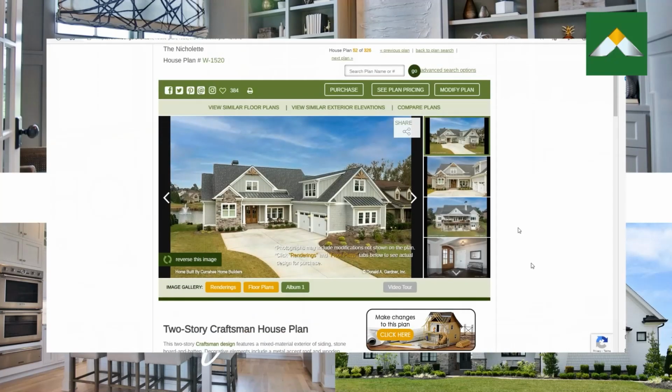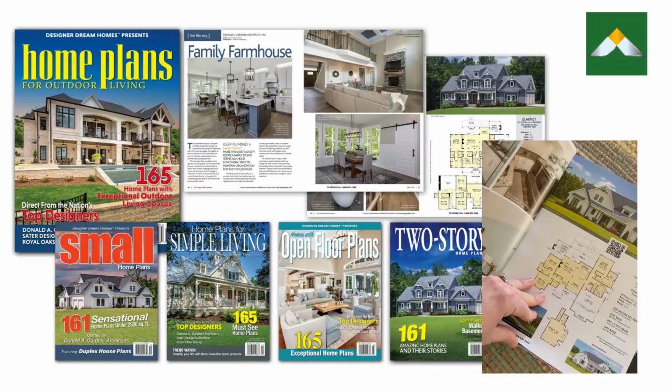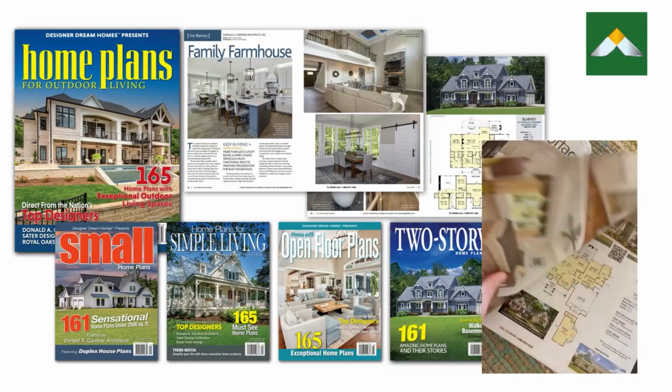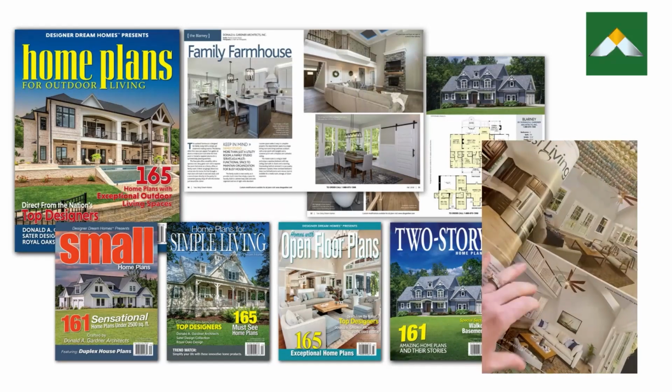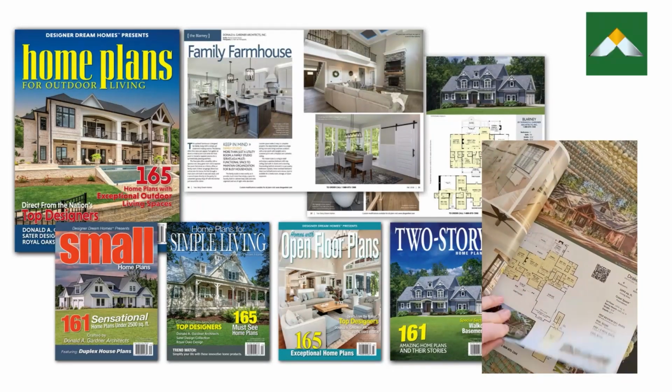Another wonderful tool we have to help with finding the perfect plan is our Designer Dream Home Presents magazine. It's a beautiful full-color magazine with photography, renderings, and plan pages. Our newest magazines can be purchased at Barnes & Noble, Books A Million, and newsstand locations nationwide.